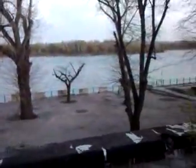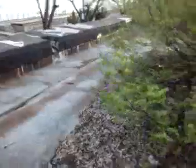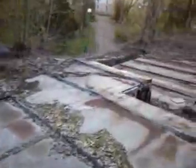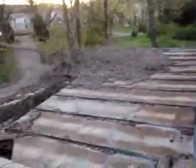This is again Vidin, Bulgaria, the northwest part of the country. And what you are looking at is the Danube River, which I believe goes through Egypt or Greece. I don't remember offhand which. So coming down. A little bit here at the park.